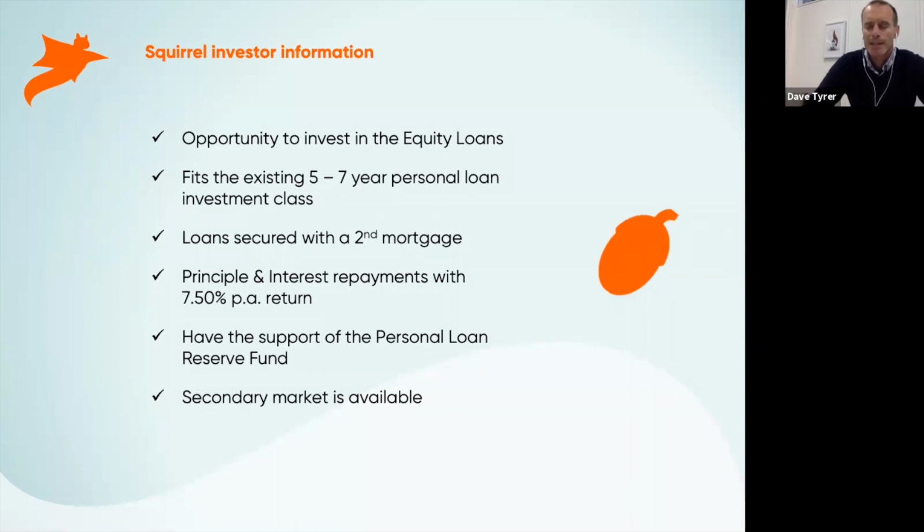So is there risk in these loans? And the answer is yes, there is. And that's why they're priced the way that they are. It's expensive for the borrower. We're reserving at a rate that's about double what we expect to see over time.